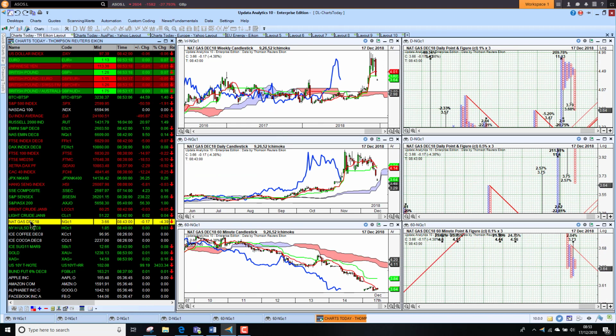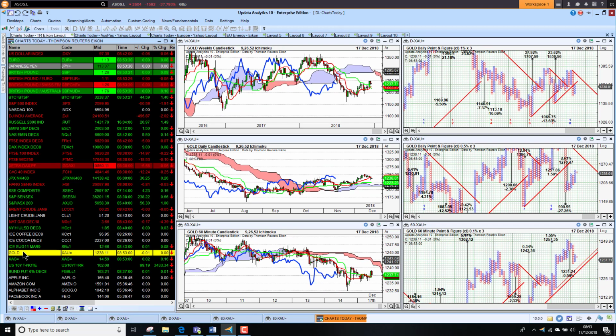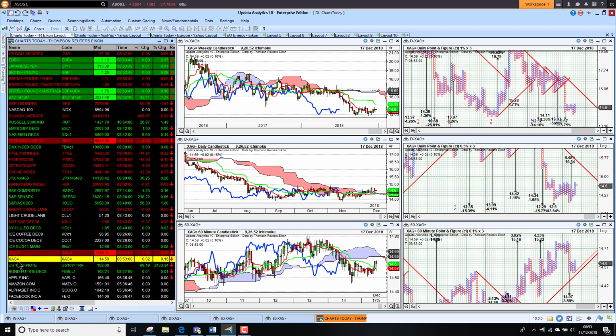US nat gas falling back very sharply, back to $3.66, was $1 higher only a few weeks ago. So it's really giving up a lot of the gains that we saw in November. Looking at gold, gold sitting at 1238, short-term bearish but medium-term bullish, so still has some work to do. These upside targets still very much in train. Silver, similar picture of course.